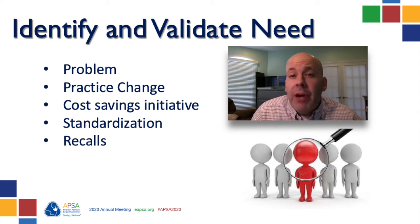I'll tell you, for high-value instrumentation and products like trocars or staplers, oftentimes you'll have trials because there is a significant cost savings that can be had depending on what the contracts are. But I will warn you, especially as a surgeon champion, you need to be really careful and make sure that everyone is on board before you start to switch just for a small amount of cost savings.